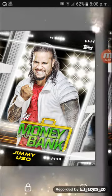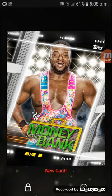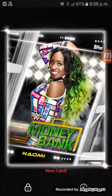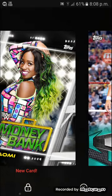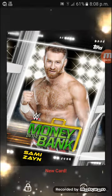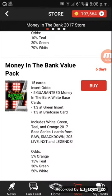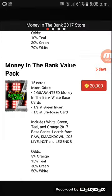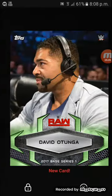Our first duplicate, Jimmy Uso. And our final card for the New Day, Big E, looking nice. Naomi, I believe she's the women's champion of SmackDown. Sami Zayn, white base card now. Randy Orton, who's going to be in the main event against none other than Jinder Mahal, the Maharaja of Punjab, Punjabi India, talking to my people in my language.